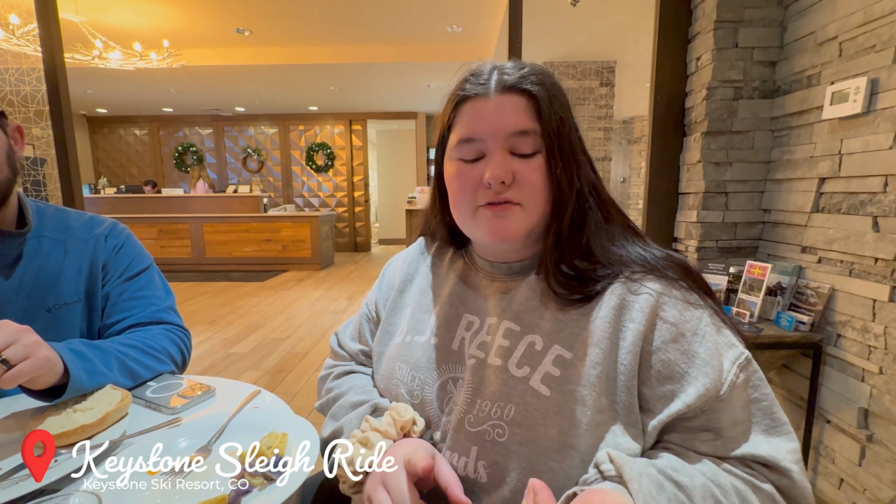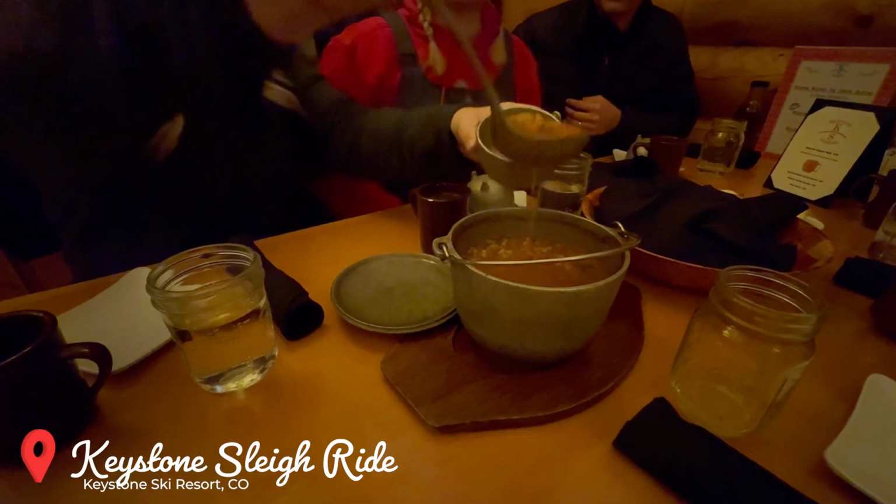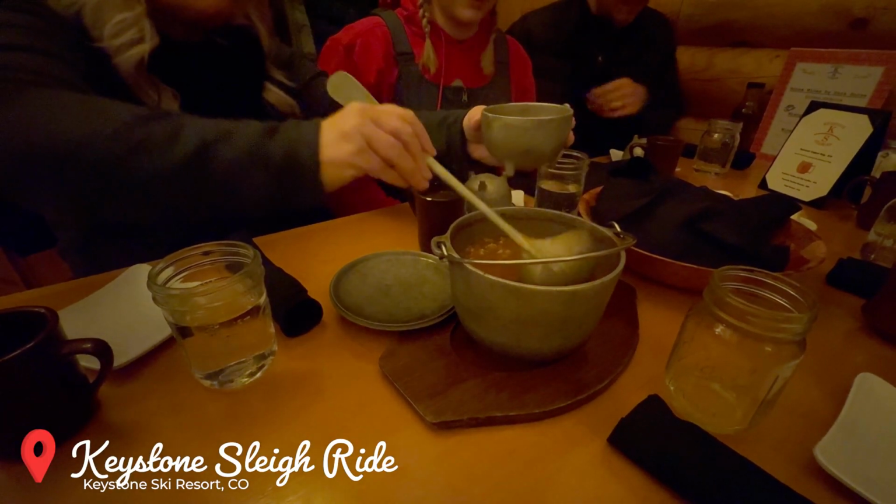The menu was really great. So before you go, you can put in if you have any dietary restrictions, and then you get the choice of salmon, steak, or chicken. And with that, when we got there, they had hot chocolate for us and buttermilk biscuits and this really good beef and barley stew. And with every touch, I mean, it was so much food. So it was such a good menu and really good dessert.